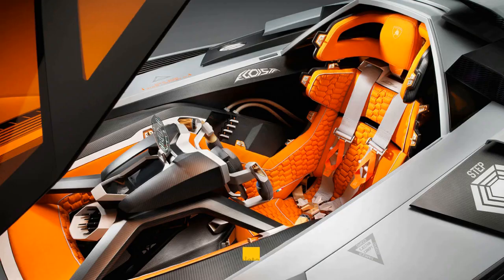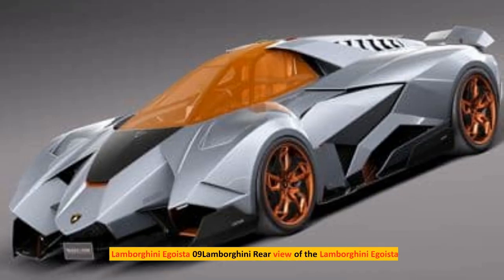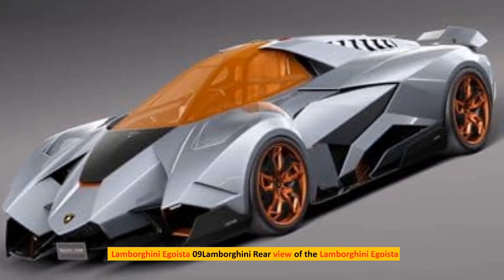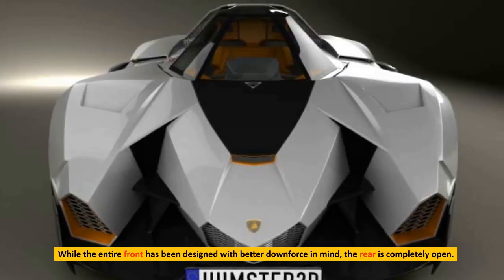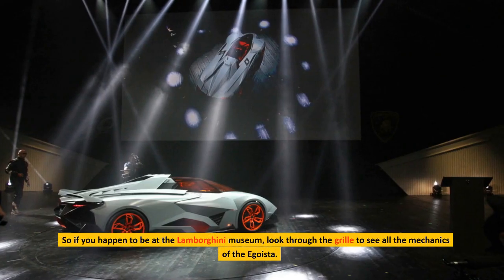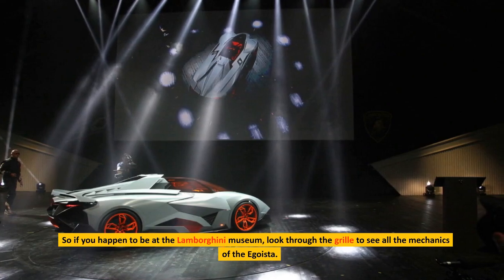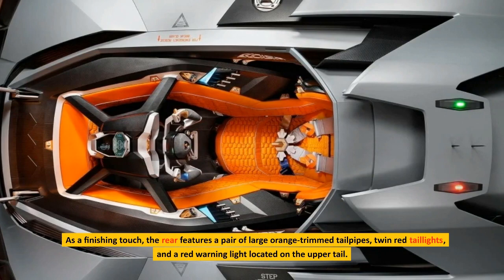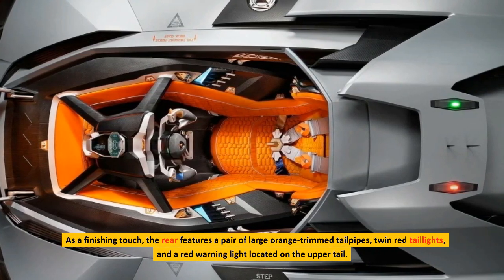2. The rear of the Egoista is completely open, literally. Rear view of the Lamborghini Egoista. While the entire front has been designed with better downforce in mind, the rear is completely open. So if you happen to be at the Lamborghini Museum, look through the grille to see all the mechanics of the Egoista. As a finishing touch, the rear features a pair of large orange-trimmed tailpipes, twin red taillights, and a red warning light located on the upper tail.